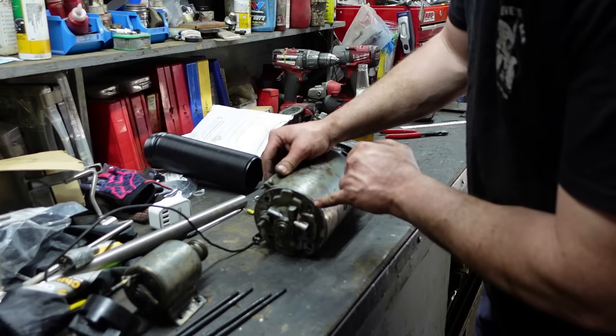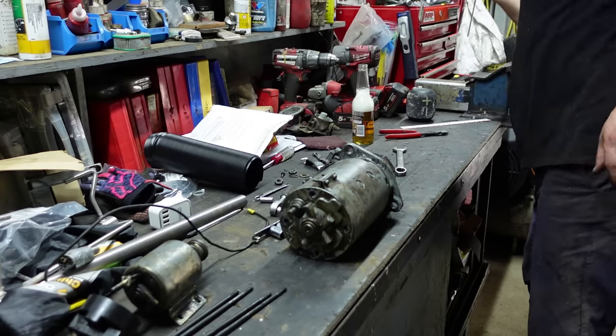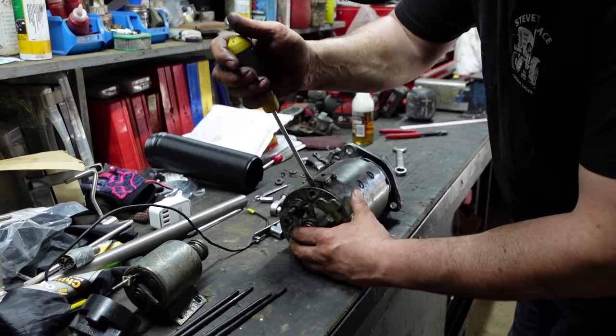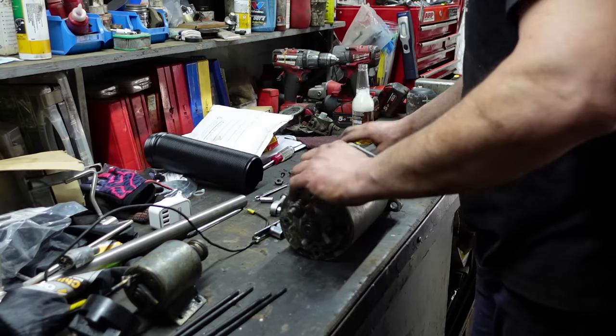Oh, she's still got to be coming out the hole. I don't know if that band, whether that's a clamp or what that does.